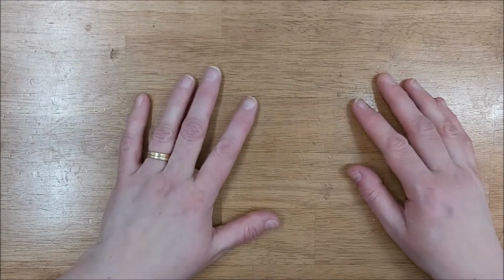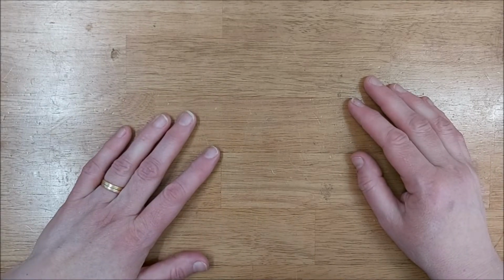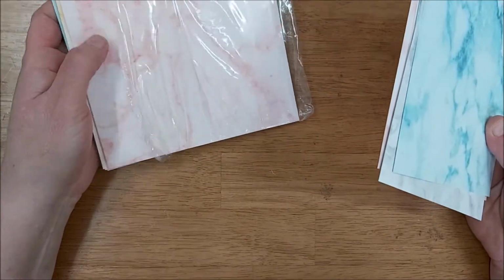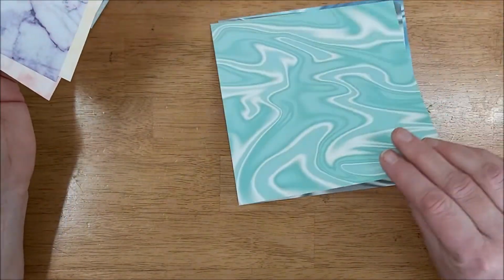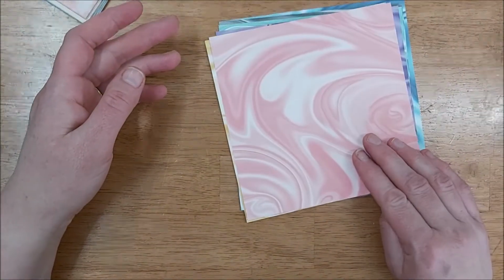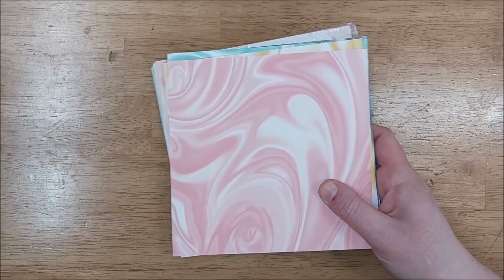So that's great. Okay, so Sale-a-Bration happens with Stampin' Up. For every $90 order you place, you can earn a qualifying item. What you can get is the Simply Marvelous Designer Series paper. It comes in a pack. You get 48 sheets, 8 of each, 6 double-sided designs. So we have this one, and then a grey, and then the aqua, and this beautiful purple, and then a yellow, and then a pink. That's really good. This is free with a $90 purchase between the 4th of January 2022 and the 28th of February 2022.